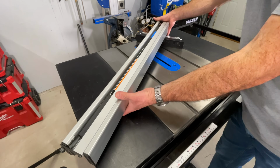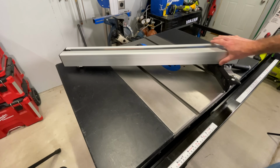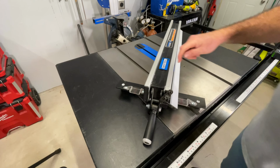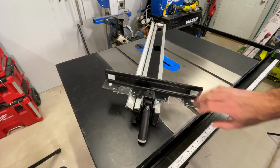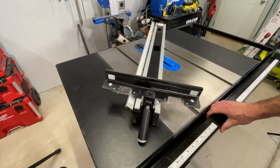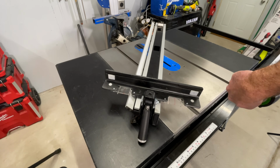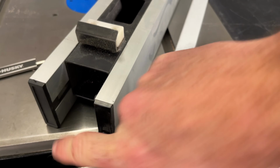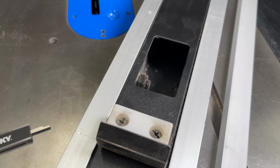The fence for this Delta is an absolute beast. It's a piece of smooth aluminum on either side with a piece of steel sandwiched in between. It attaches to the rail, which is, by the way, just a square piece of 2-inch by 2-inch tubing that this sits on. The aluminum is held in by these channels and these fairly large bolts inside here.